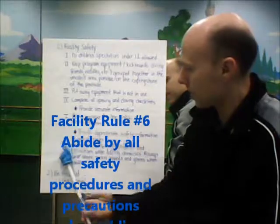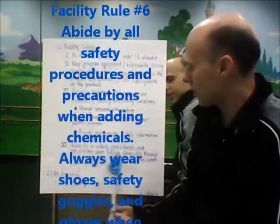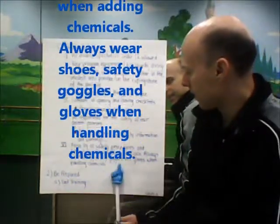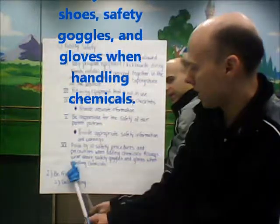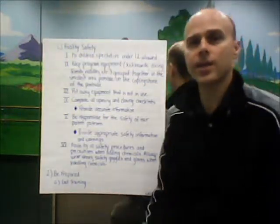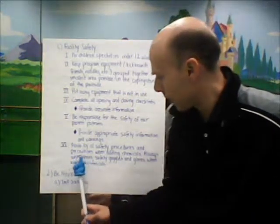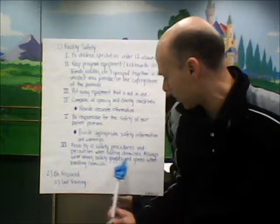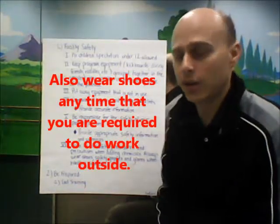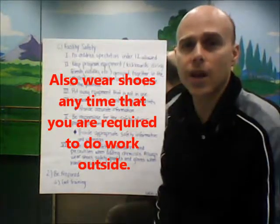Facility safety number 6. Abide by all safety procedures and precautions when adding chemicals. Always wear shoes, safety goggles, and gloves when handling chemicals. Okay? It's important that you familiarize yourself with the safety data sheets of every chemical that you're going to use. It's important that you wear shoes, safety goggles, and gloves regardless of the chemical, for every chemical. Anytime you're going to handle chemicals, gloves, goggles, make sure you have shoes on.